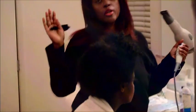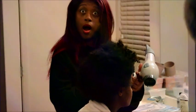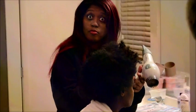So, I'm going to blow dry her out. Let's turn it on. Uh-oh. It does have dual motors. Hear that?